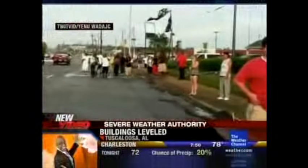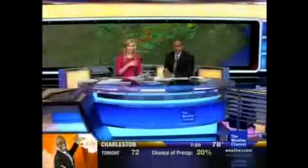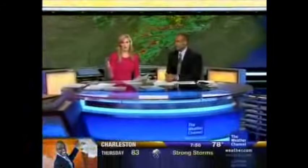Alabama, numerous buildings have been leveled here, and there are reports of some damage even on the University of Alabama campus. And the University Mall getting clipped by this tornado as well in Tuscaloosa. This same violent storm moved its way into Birmingham. Our Jeff Marrow is out there live saying he's never seen anything like this in 30 years, calling it a black monster with a huge swath of damage.